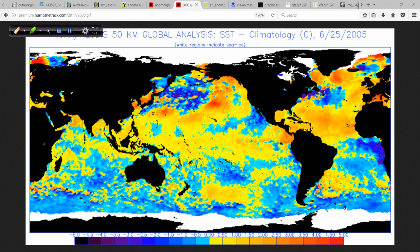And Dennis reached its peak intensity in the eastern Gulf of Mexico, which is another big difference between 2005 and now, in that the Gulf of Mexico was warmer back then than it is now. So there's enough in the way of similarities to take notice, but it doesn't necessarily mean we're going to have a mega season.